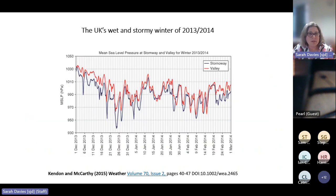We've also experienced an increased occurrence of stormy conditions. This is the UK's stormiest winter on record from 2013 to 14. And each of these low points here in this graph indicate individual storms that happened during that winter from the 1st of December through to the 1st of March. The blue line here is Stornoway Meteorological Station, and the red line is Valley on Anglesey.